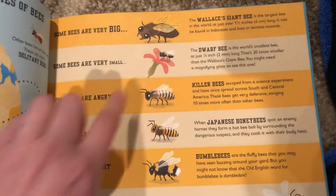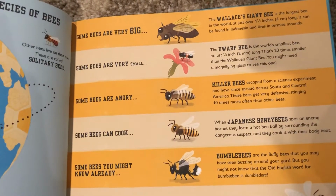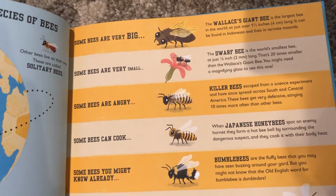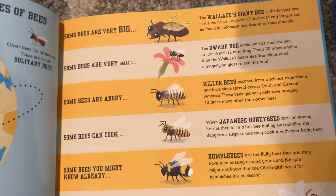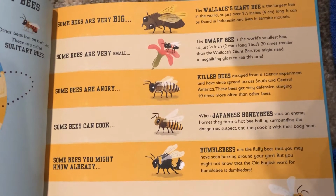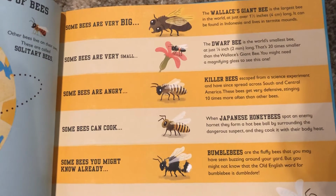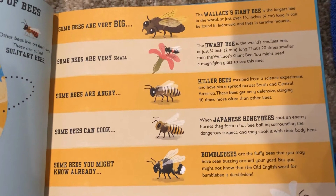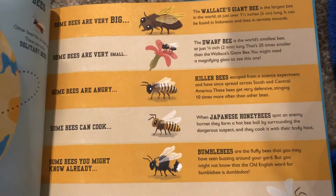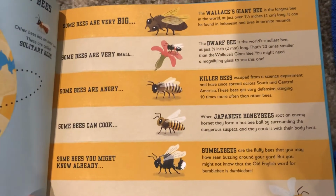Some bees are very big. The Wallace's giant bee is the largest bee in the world at just over 1.5 inches or 4 centimeters long. It can be found in Indonesia and lives in termite mounds. Interesting. Some bees are very small. The dwarf bee is the world's smallest bee at just 1/8 of an inch or 2 millimeters long. That's 20 times smaller than the Wallace's giant bee. You might need a magnifying glass to see this one.